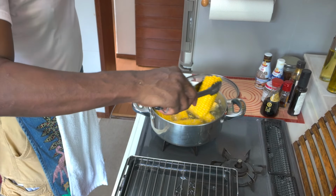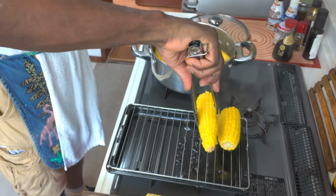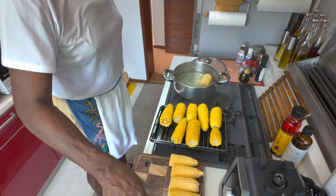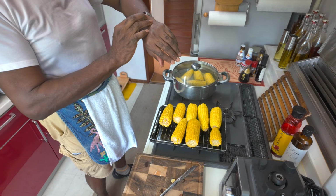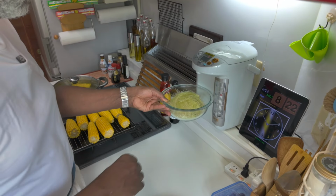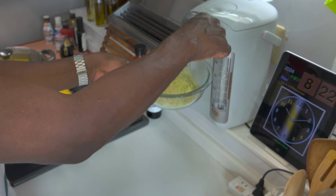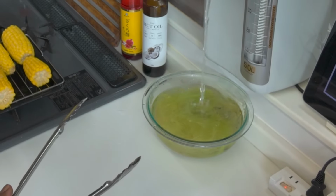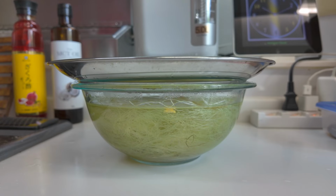Okay, so it's been about 10 minutes. I'm gonna take these off and let them cool completely before I remove the corn from the cob. Okay, and these can go right in. And give this another 10 minutes. Now for the corn silk tea, quite simple. Just add some hot water to this bowl here. You put this down, it's gonna get hot. And I'll just let that steep for about 15 minutes.